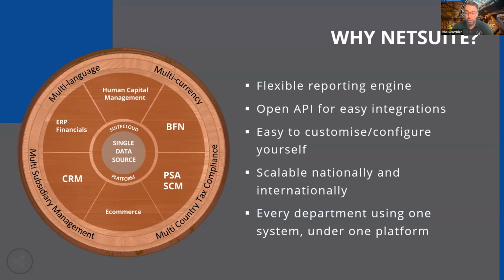If you're trading in other countries and require multi-subsidiary management, then NetSuite has you covered here too. You have the ability to flick between subs and the consolidated view in one click of a button. We always like to call it NetSuite's party piece. But the key thing that we're looking at here today is that everything is running on one platform from end to end.